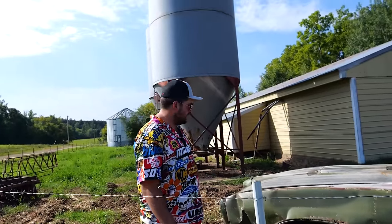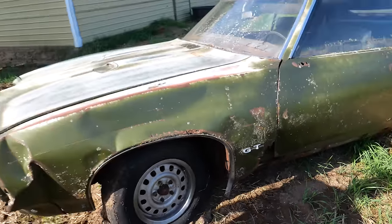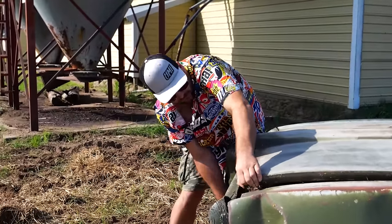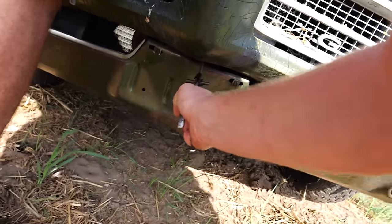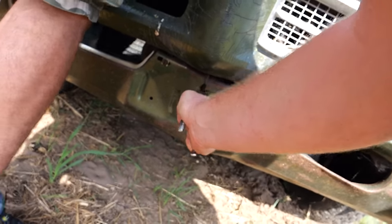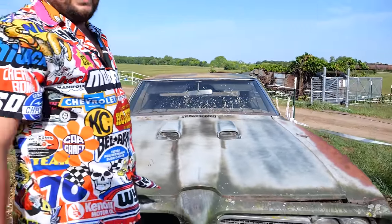Starting with a '69 GTO, real deal. No, Dalton, it's just GT. The O rusted off. Oh, damn. Oh, there you go. That's all I can give her. All right, next car. We're off to a great start.